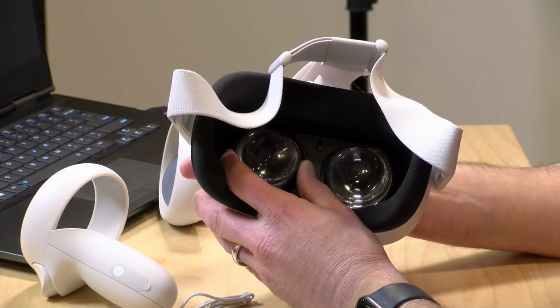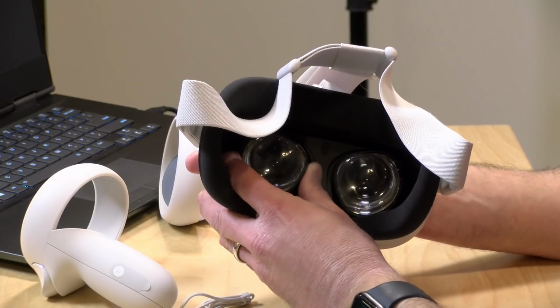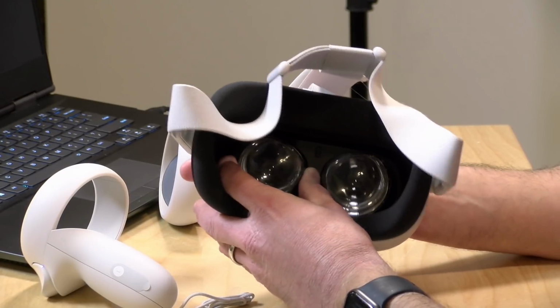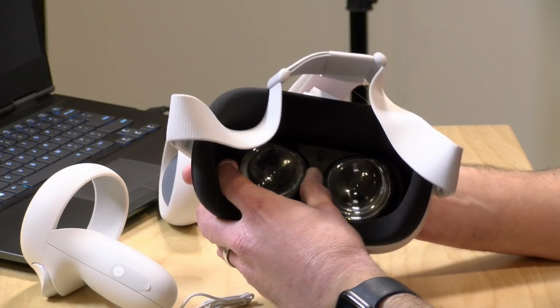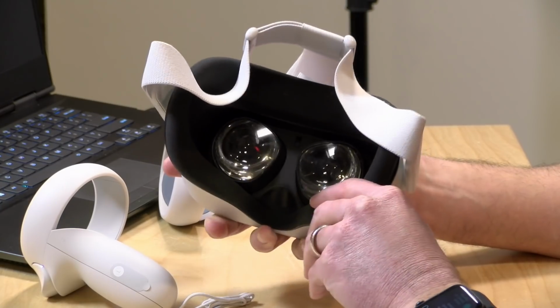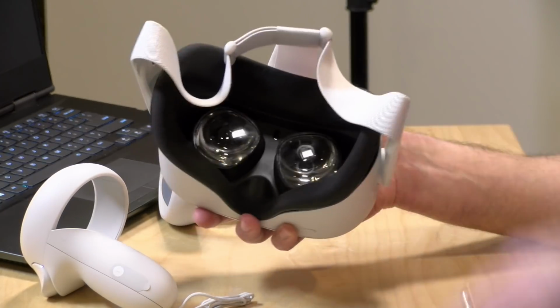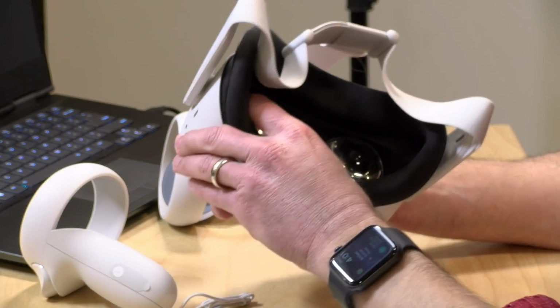And if things are not looking that good or they're a little blurry, you can adjust it and find the setting that works best for you. But there's only 3 settings, whereas the other one you could more finely tune. So that's one difference to the negative that I found, especially if you have eyes that fall outside the normal range for IPD distance.